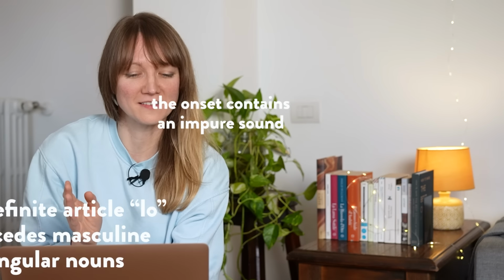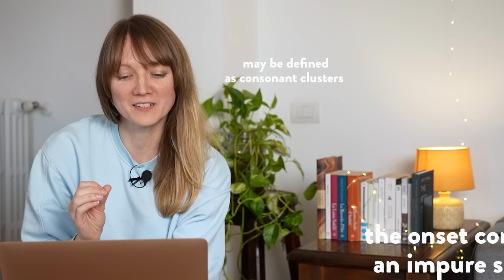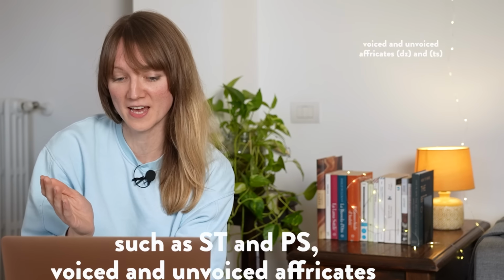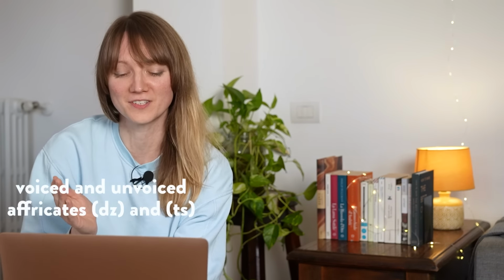There are things like the definite article lo precedes masculine singular nouns when the onset contains an impure sound, which may be defined as consonant clusters such as ST or PS, voiced and unvoiced affricates, Z and ts, and approximates such as y and the post-alveolar palatal nasal ny.